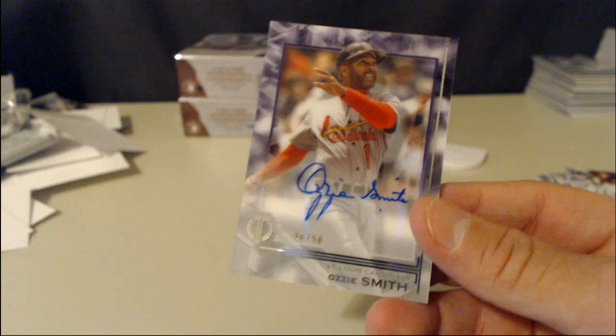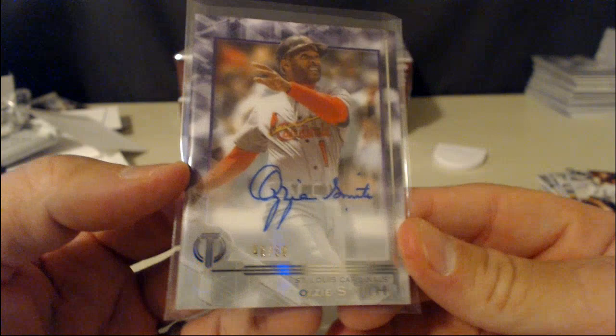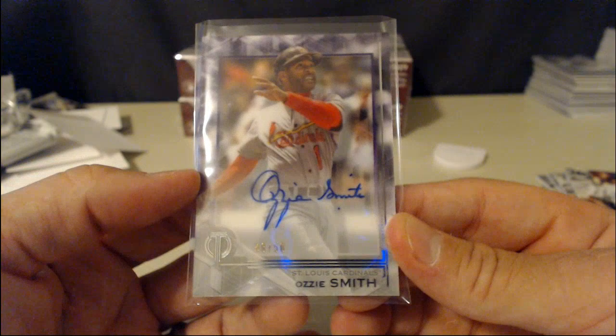Carlos Correa, Tommy Lasorda. And the next hit is Ozzie Smith, 48 of 50 for the Cardinals. Dino with another nice Cardinals hit. Very nice. Great auto. He has a great autograph. It's a lost art. 48 of 50. Dino with that one.